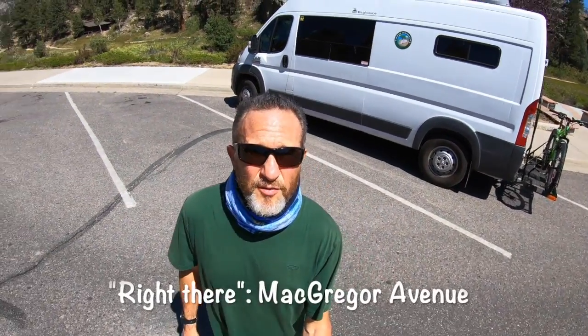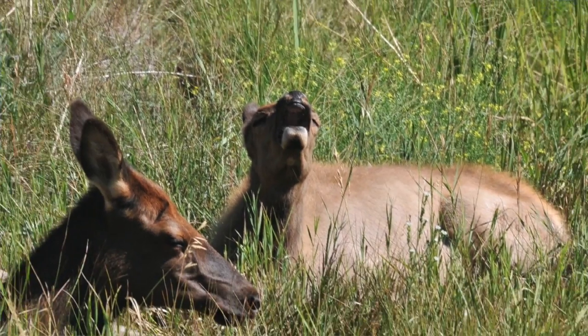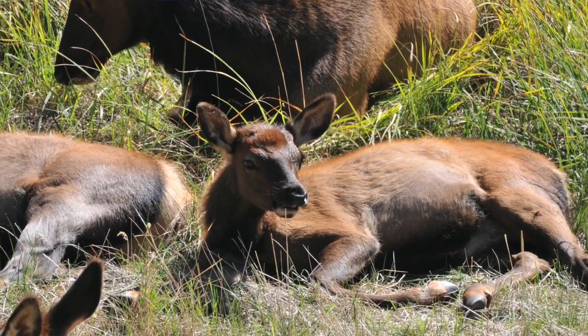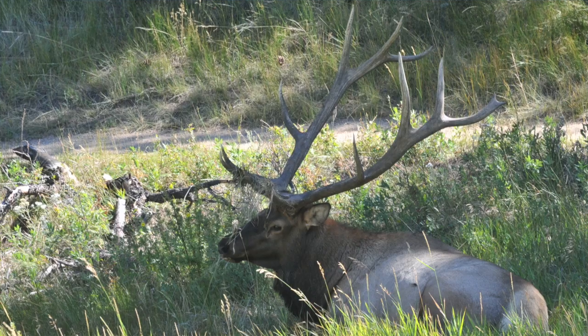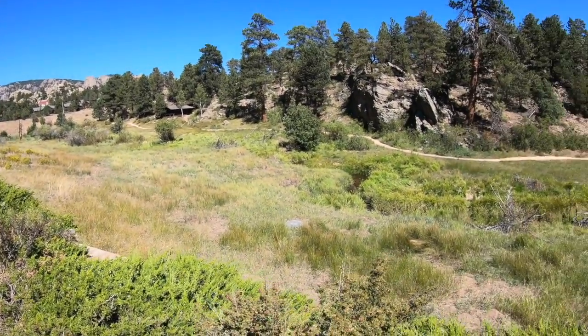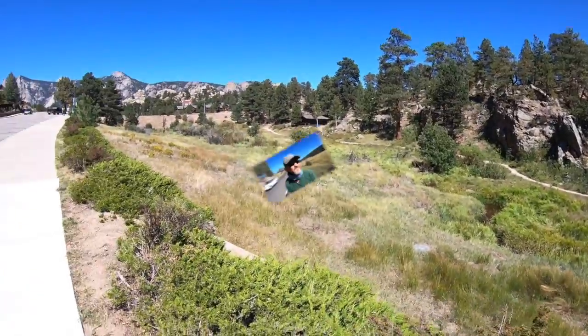My van, just to give you an idea, if I don't get hit by a car here, is my van is right there. And there's a stream that runs through the park. So if you're ever here in Estes Park, and you really want to see some wildlife, like in the middle of Estes Park, not only are there hawks, but in this little area right here, this is where a ton of elk were earlier in the day, and it's just an amazing spot.